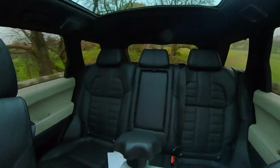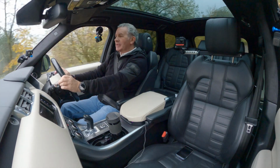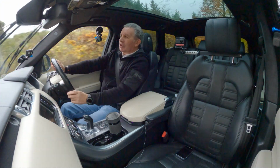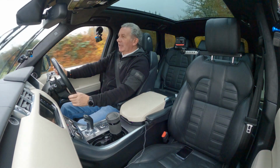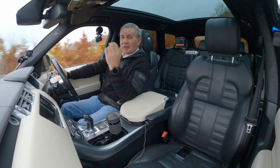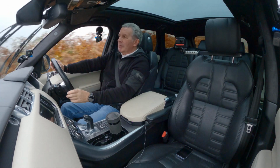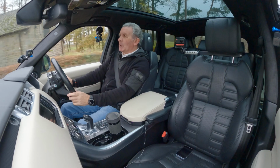The seats are toasty, the steering wheel's toasty, the heater's brilliant, it's lovely and warm, the heated front screen is keeping it clear, condensation off it and so on, because I'm wet through. I've been stood outside photographing this car in the rain. Normally you'd get in a car and it'd all start misting up, but this is just spot on.